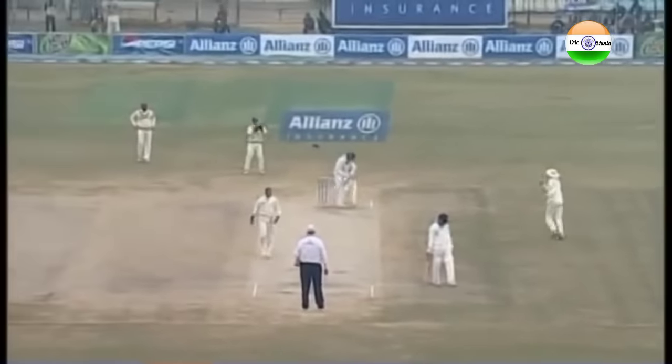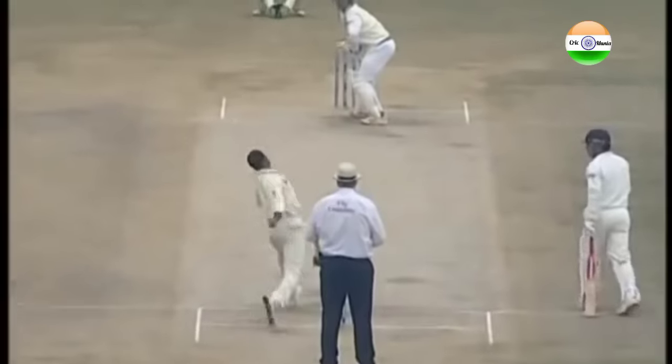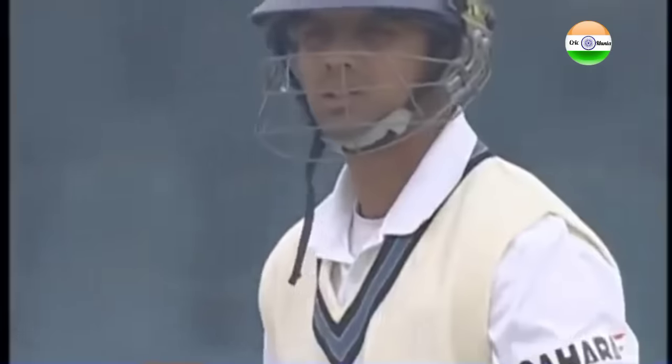Well, that was a prime example of what you were referring to there, Ramiz. That ball certainly wasn't anywhere close to leg stump. It's ended up on the onside. Even balls that are fractionally outside the line of off stump. Have a look at that. Just outside the line of off stump, it ends up on the onside because he closes the face of his bat so much. That's what Australia worked on: restricting his scoring on the onside, forcing him to try and do something a bit differently.